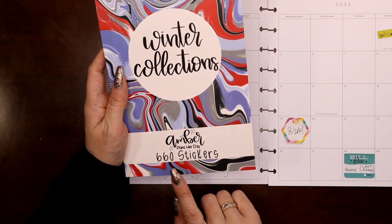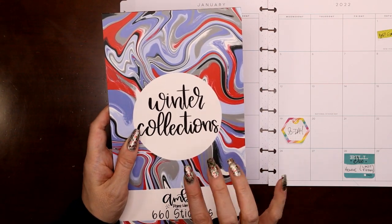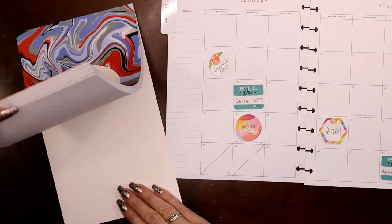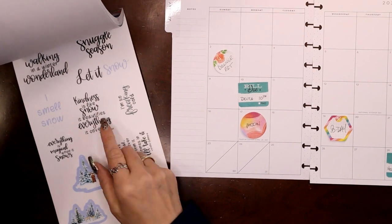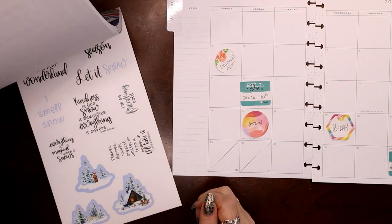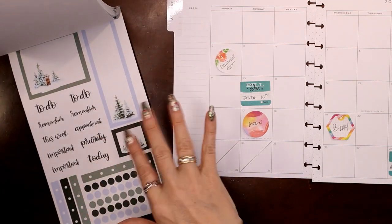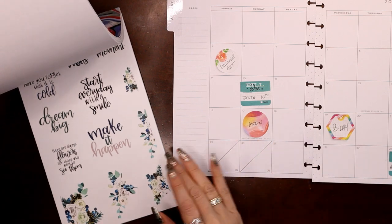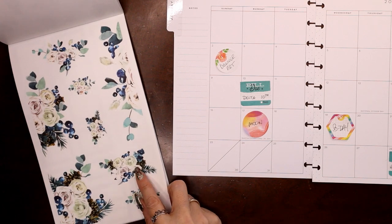So anyway, I have pulled the Amber Plans Her Day Winter Collections book. I do not know if this is still available or not, but I will make sure that her website is linked in my description box. One of the reasons I got this book is it's got some seasonal, snowy quotes, which I will probably be using. But also, this set of stickers is perfect for me for a monthly. I probably will use some of the florals in a catch-all spread or maybe a lettering spread.